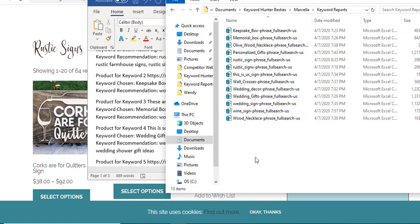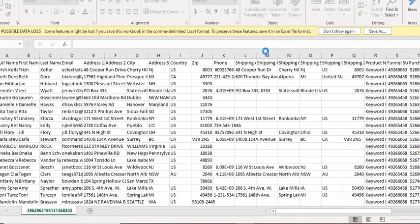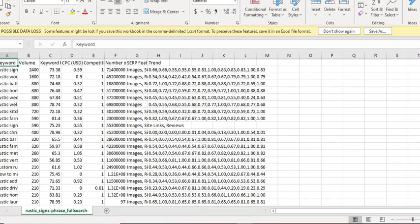So inside of your file, you're going to have these keyword reports like this. They're going to be these Excel files, and you're going to open them up, and you're going to see a ton of information. I'm just going to show you one of them here. This is not going to be too difficult for you to get. You're just going to have the keyword in one column and the volume in another.